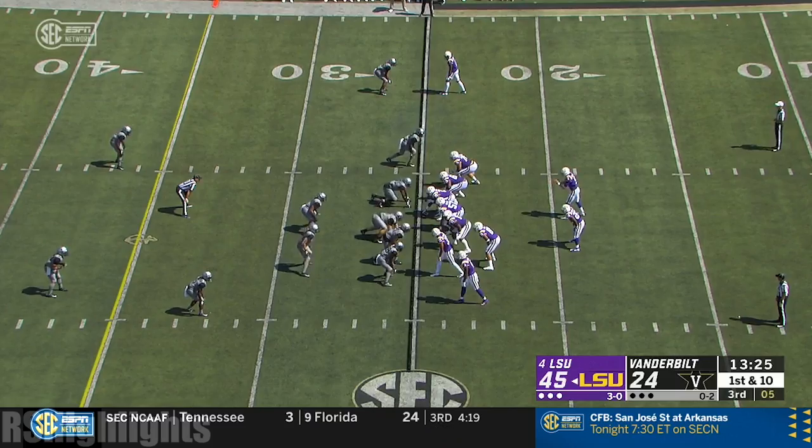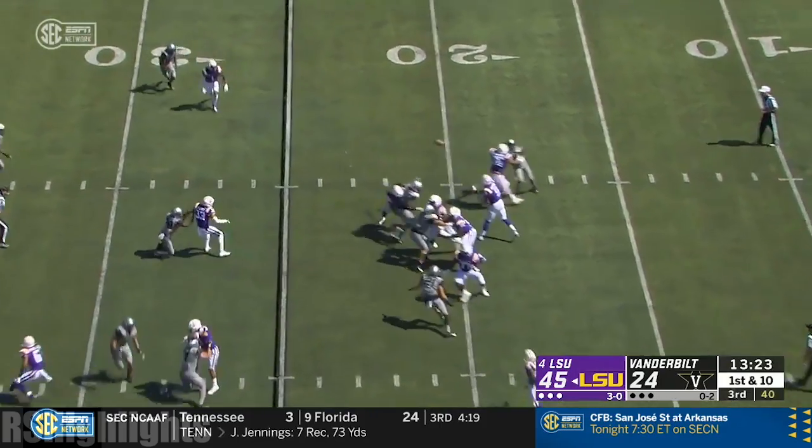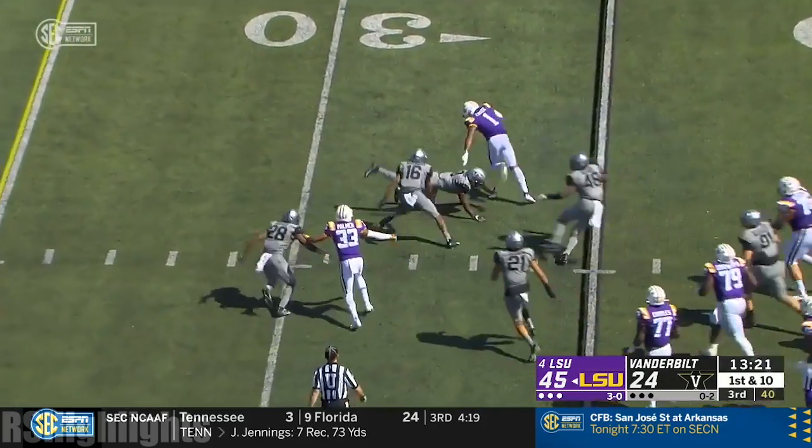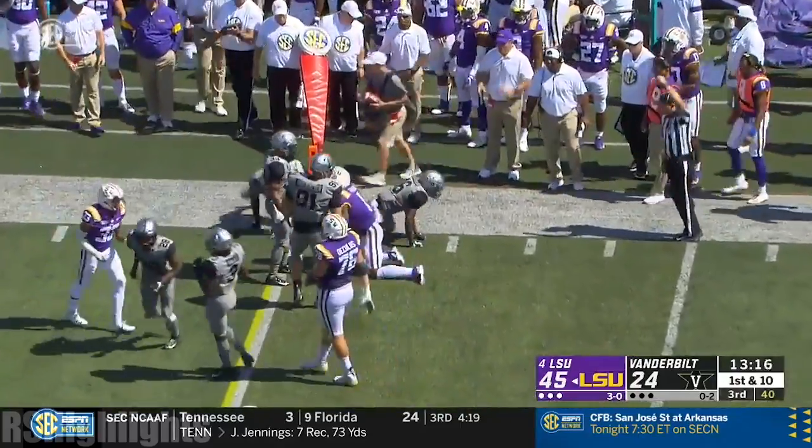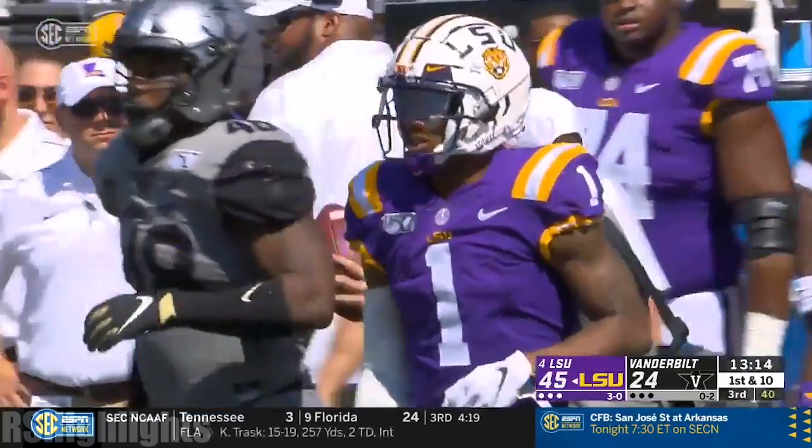You think he can? There's Ja'Marr Chase again, and he breaks the tackle. This dude is something else. Sophomore from Harvey, Louisiana, picks up 9.